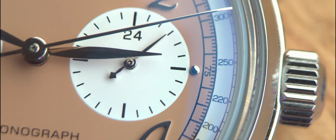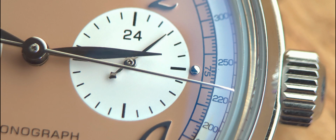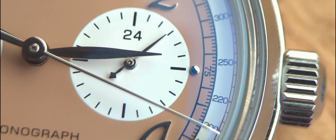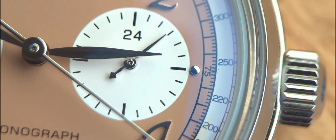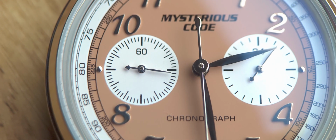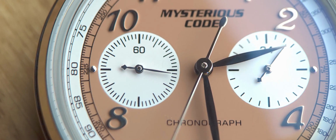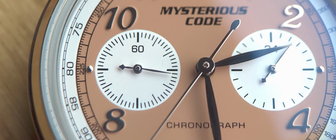Along with these numeral markers are small pips for 3 and 9 sitting right next to the sub-dials of the watch. The sub-dial on the right is a 24-hour display, while the sub-dial on the left is a chronograph minutes counter. The tiny hands on these sub-dials are not super well made, I might add, but are so small that one can hardly notice. But when it comes to the central hands of this watch, it's quite the opposite.